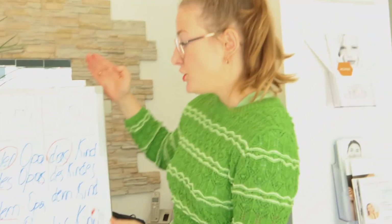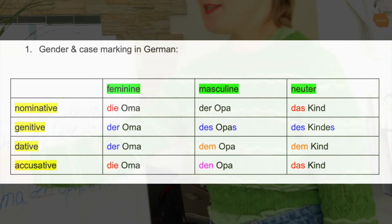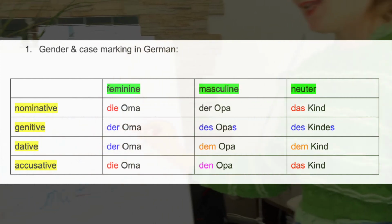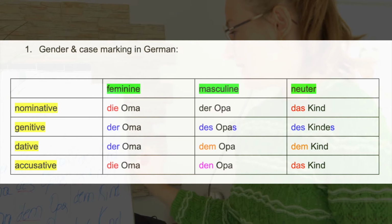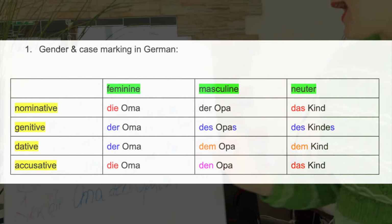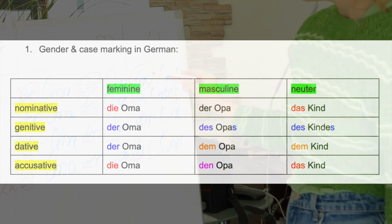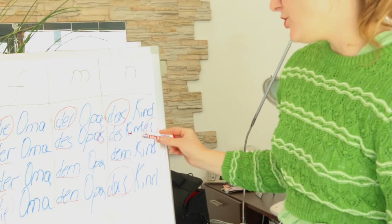Right, let's move on to the child, which is das Kind in German. We've got das Kind in the nominative case, and then we've got des Kindes. Oh my gosh, can you see that it's completely similar to the masculine nouns? Des Opas, des Kindes, also this S at the end. Then, in the dative case, we've got dem Kind, and in the accusative case, we've got das Kind. If you've been paying attention, you will have noticed that we've got identical categories here. The nominative case and the accusative case are the same, yay! But these two are different.